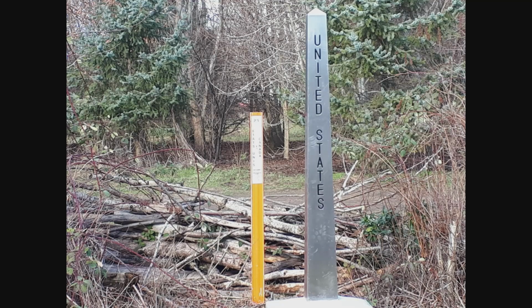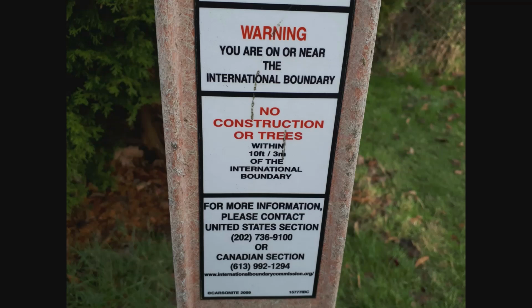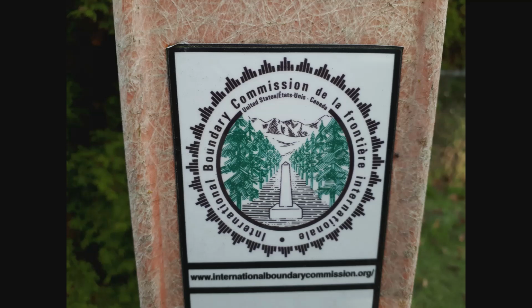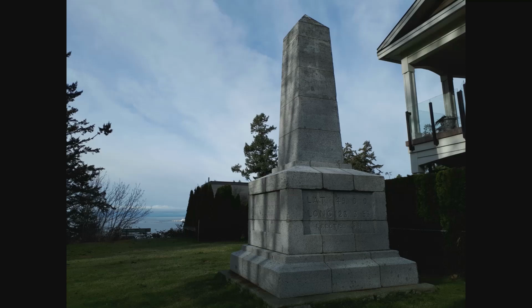In 1846, the United States and Great Britain signed a treaty agreeing that the 49th parallel would constitute the boundary between U.S. and British territory from the Rocky Mountains to Georgia Strait. As a result, Point Roberts became an exclave, a piece of U.S. territory requiring land travel through Canada.